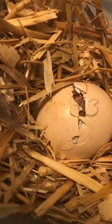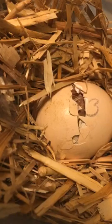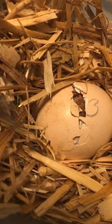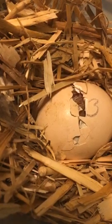This is our third year of chickens, and we've never hatched them before. I bought them before at Rural King and Tractor Supply. We've never hatched. It's the craziest thing to tap on an egg and you hear beep, beep. You're like, whoa, that's crazy.